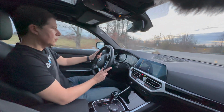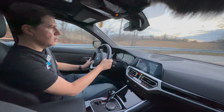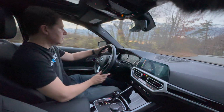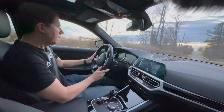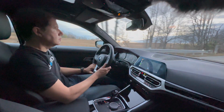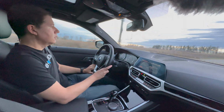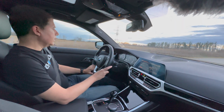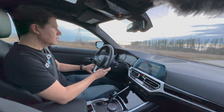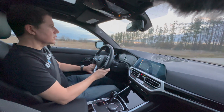Alright, let's go through some more corners here. You can see how it's very nicely balanced. There's a little bit of lean, not too much. Acceleration again, see if it's... Yeah, it's hard to tell if it's the same volume level or not.